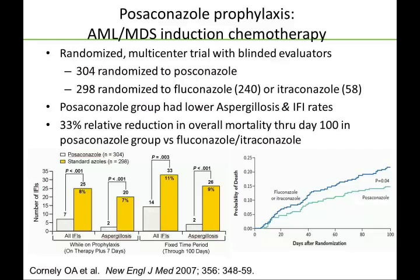So just kind of summarize the AML, MDS induction chemotherapy prophylaxis study. This is a randomized, multi-center trial, blinded evaluators, 304 patients randomized to posaconazole, 298 patients randomized to either fluconazole or itraconazole. The center got to say, well, we're a fluconazole center or we're an itraconazole center.